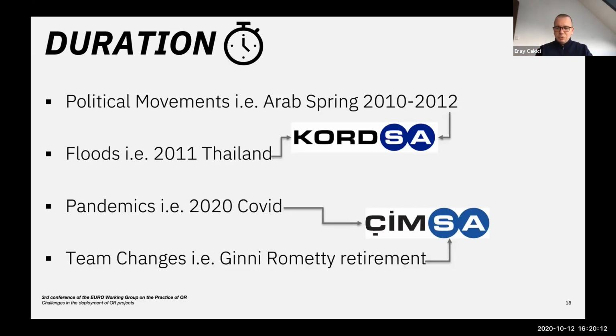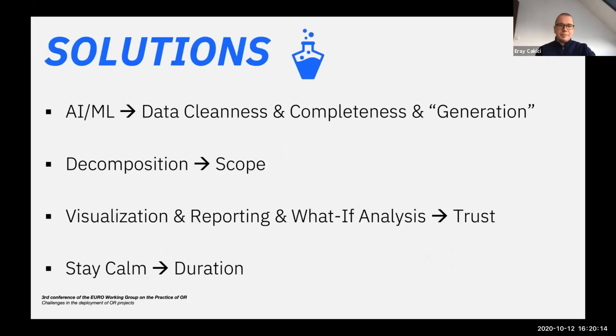So just to summarize on the solutions, we really didn't do much AI and machine learning on data generation. The ones that we did were quite basic. But I believe that AI and machine learning can help optimization on this, especially if you really need to generate or forecast some data, like transportation cost, they might be helpful.